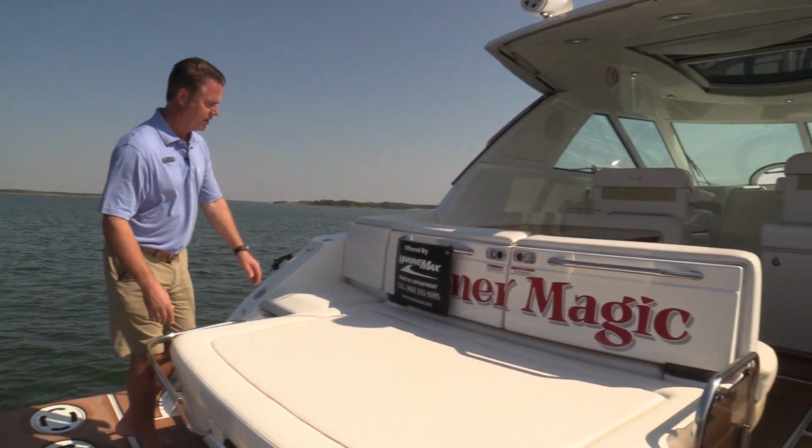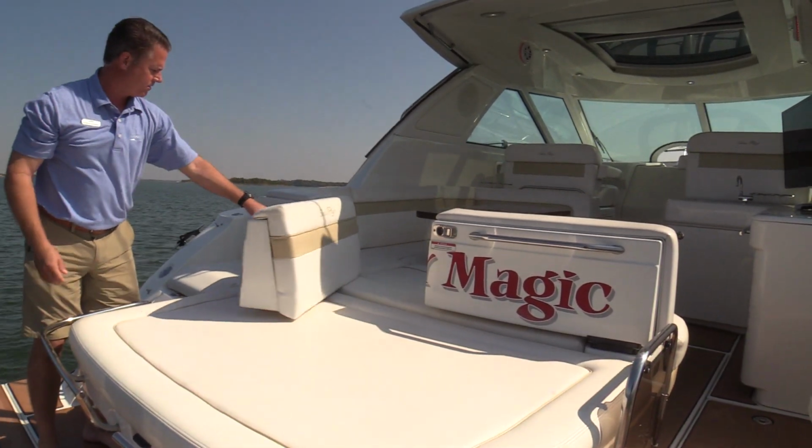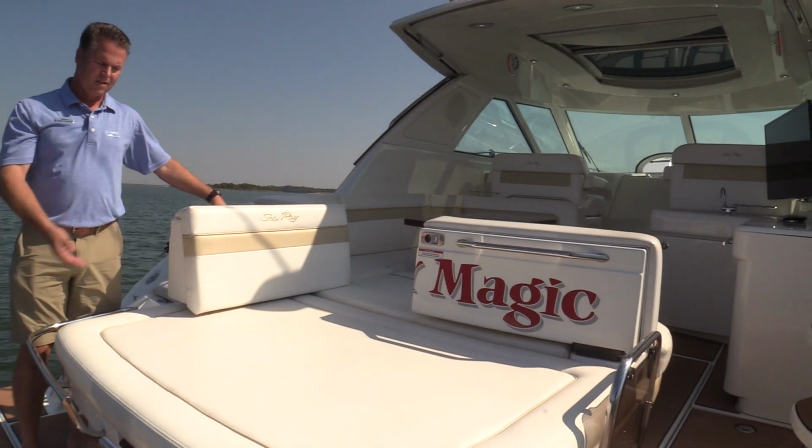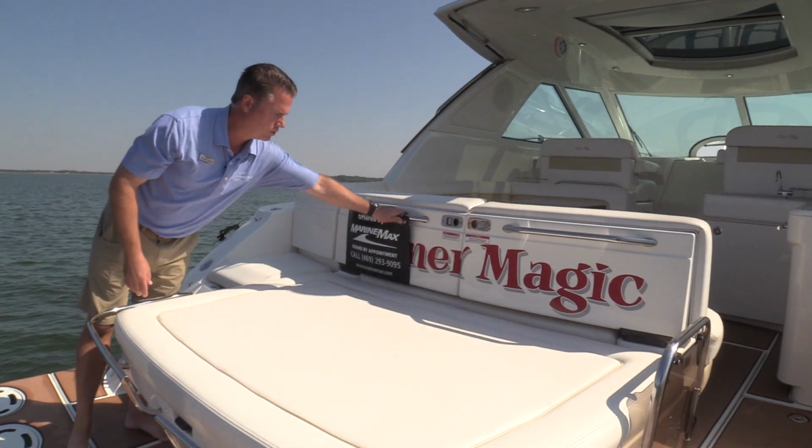Really cool thing that Sea Ray did, you've probably seen, is they got these wing doors, so once you get anchored out you can swing both sides open and just make this sun lounge even bigger than it was before. That's a really cool option.